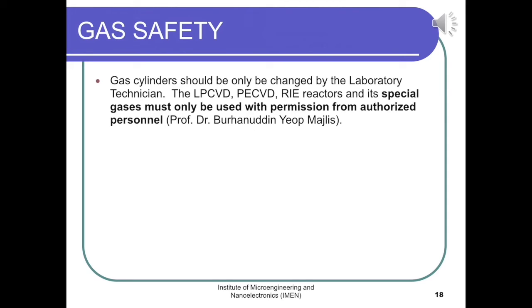The lab manager, or for this case, last time, because I am the lab manager and lab leader, so permission from me is very important. But now the manager may be other people, so you must get permission from the manager first.